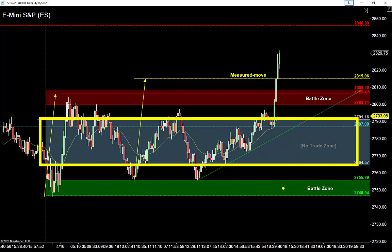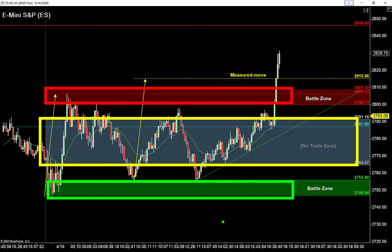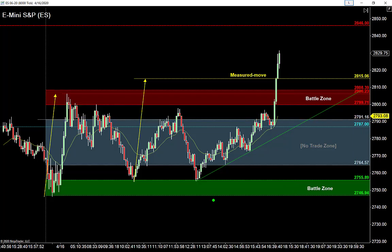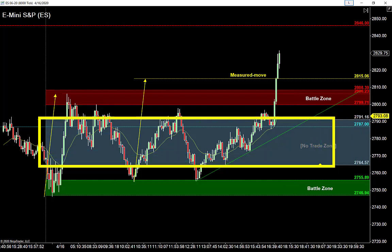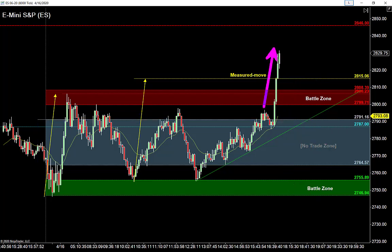It's a very wide range, which of course creates these very small little sell zones above and buy zones below. And typically whenever I have a range like this, my job is to buy low using seller failures. My job is to sell high using buyer failures: buy low, sell high, and avoid the middle. But now, of course, we've got this big breakout.